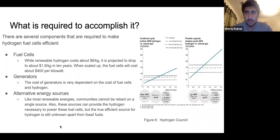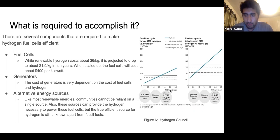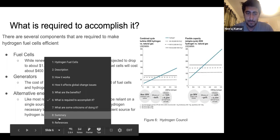As I mentioned earlier, a lot of the hydrogen comes from fossil fuel combustion, so we have to find another source of hydrogen once we get rid of these fossil fuels. And in the graph, we can see that when we scale this up, there's a higher energy output, but also higher costs per hydrogen.